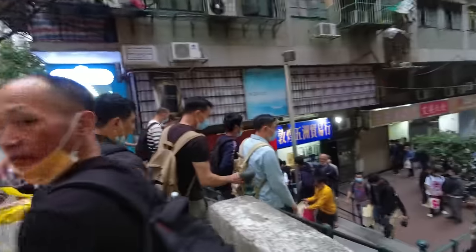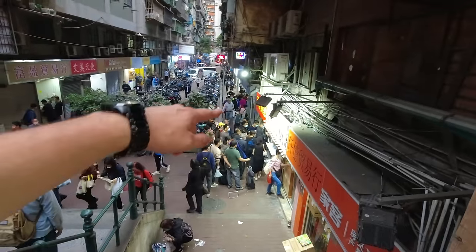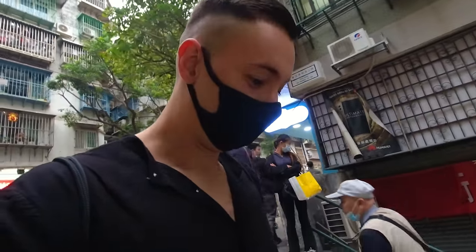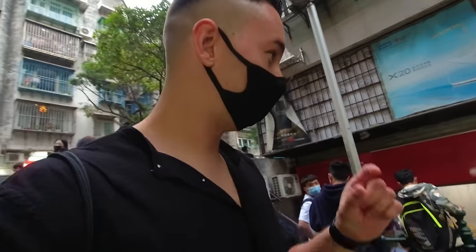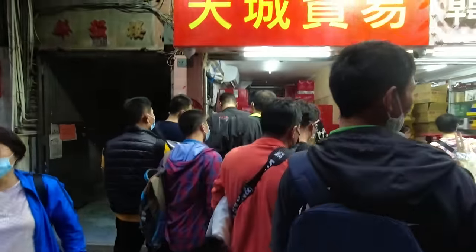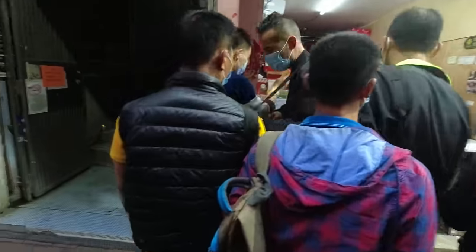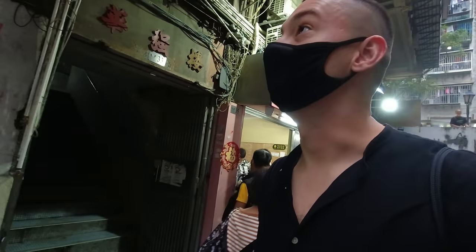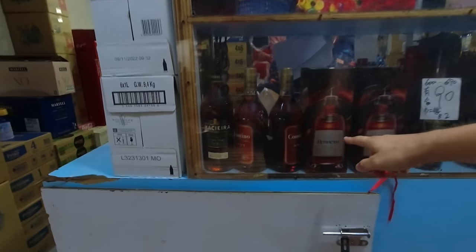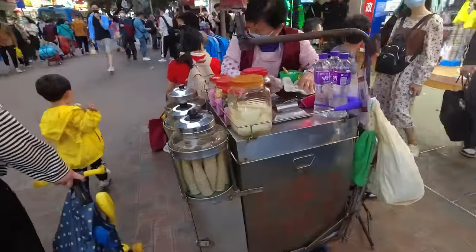Let's check out what's down here. Oh, it seems to be a popular place. Maybe we can find some more food. I'm in a mood to try food now, preferably little street snacks so I can try more and more rather than getting a proper meal. I'm not sure what is being sold here. Oh, I think it's alcohol actually. Maybe some rhino. Okay, I think they are selling a rhino over there, here as well. Oh, alcohol, Hennessy.